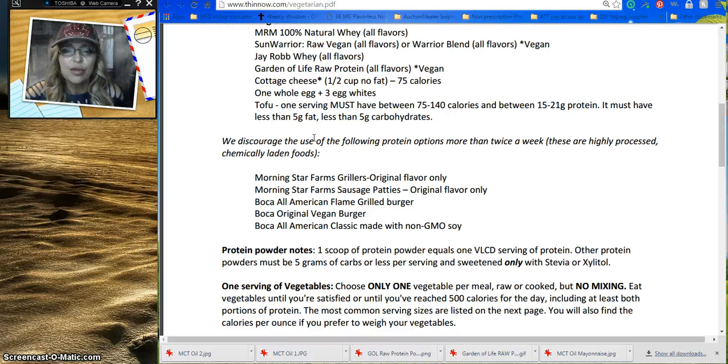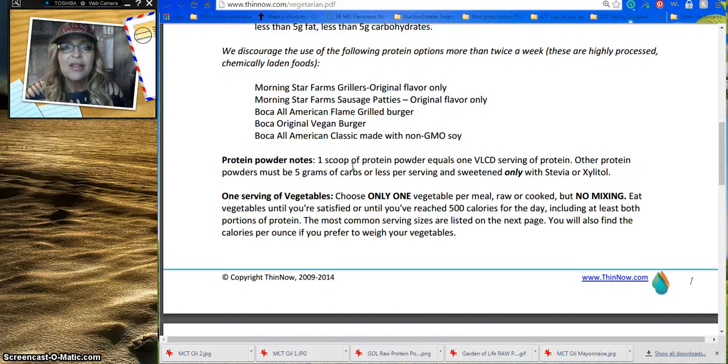So if you like tofu, it has to have less than 5 grams of fat and less than 5 grams of carbohydrates. And then they discourage the use of the following protein options more than twice a week because they're highly processed. And that's Morningstar Farms grillers, Morningstar Farms sausage patties, Boca All-American flame grilled burger, Boca Original vegan burger, and Boca All-American classic made with non-GMO soy.